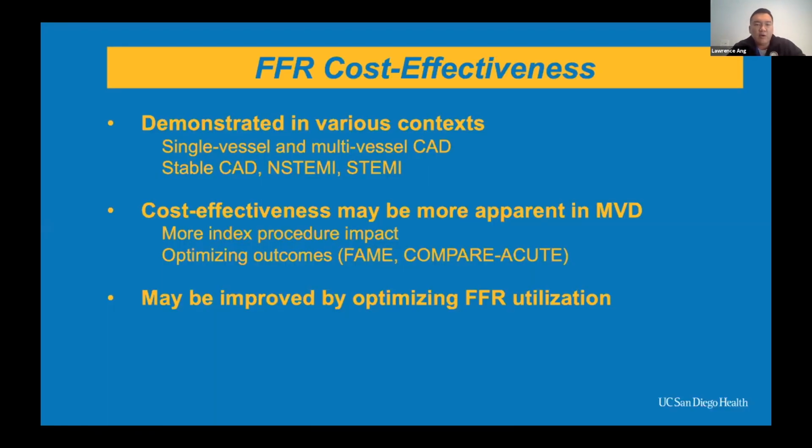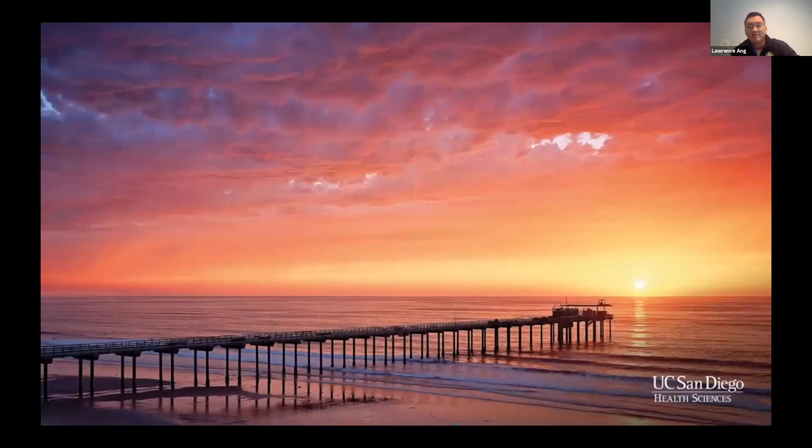So I think in overview, FFR cost-effectiveness, by the data that's available to us, has been demonstrated in various contexts, single to multivessel CAD, stable CAD and STEMI. Cost effectiveness may also be more apparent in multi-vessel disease where our index procedures can be more impacted by FFR results, and outcomes from 1 to 3 years to 15 years after the procedure can be optimized. And furthermore, the cost efficacy from FFR may be improved in the way that we choose to use the device and the information.